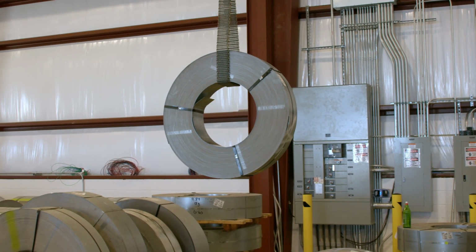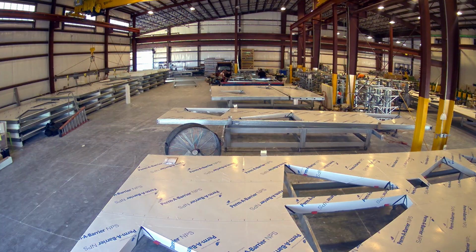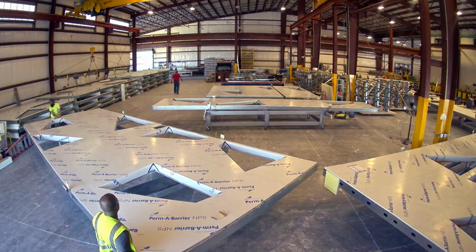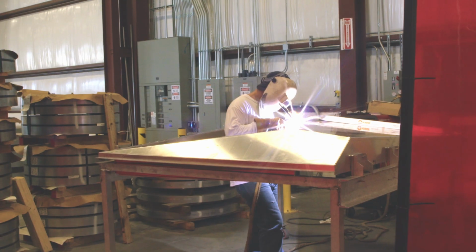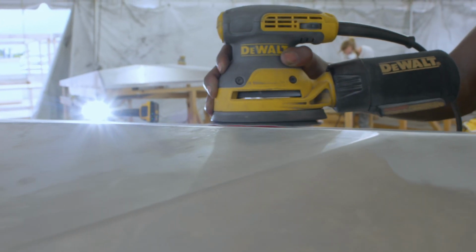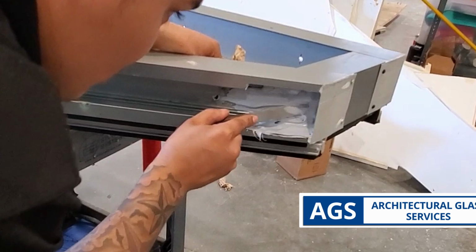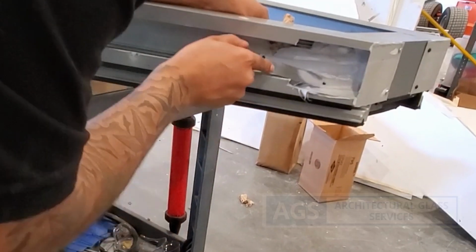Flat coils of galvanized steel are formed into assembly-ready profiles. Sheathing and waterproofing are shop-installed. Cladding is fabricated, formed, and welded with a blend of sophistication and craftsmanship. When suitable, glazing systems are factory-installed and sealed in the cleanest environment possible.